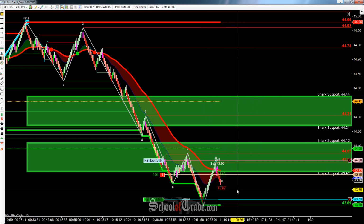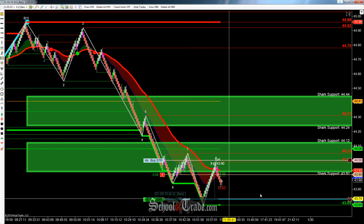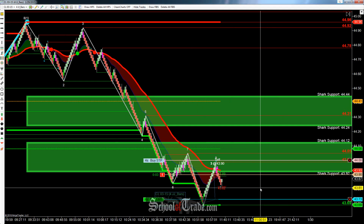Now, I don't like to put my target smack on the lows. It's usually asking for a little bit of trouble, but looking to front run it at least a little bit there around 73. If we can get that target filled, we're going to be taking 4 off at 18, so it'll be a nice little trade. 18 at 4 is 72 ticks, so not bad. $720 if we can get it filled.